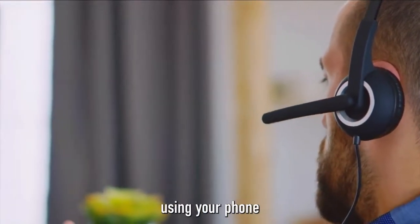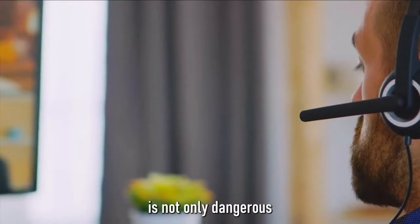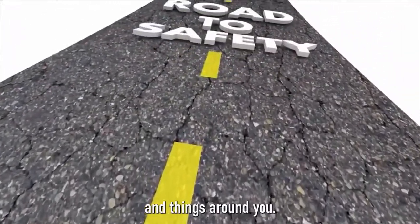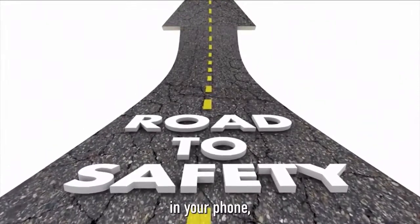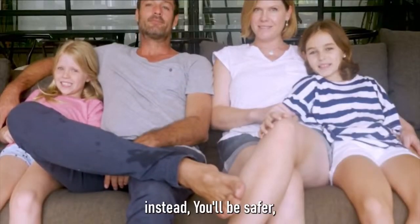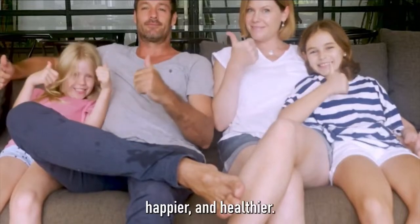As you can see, using your phone while it's charging is not only dangerous for you and your device, but also for other people and things around you. So next time you plug in your phone, resist the temptation to use it and do something else instead. You'll be safer, happier, and healthier.